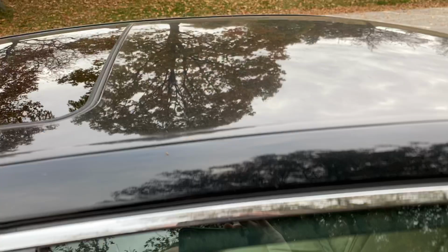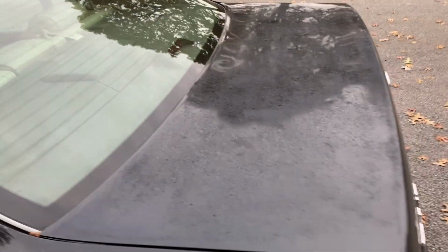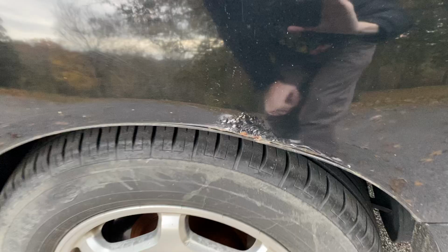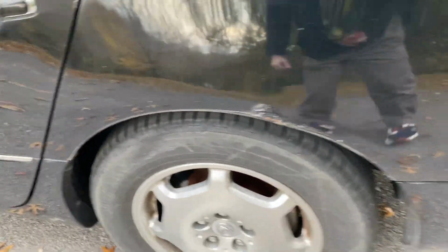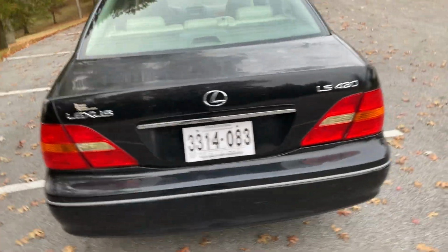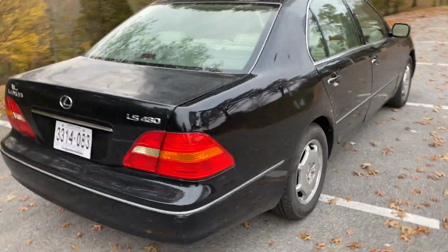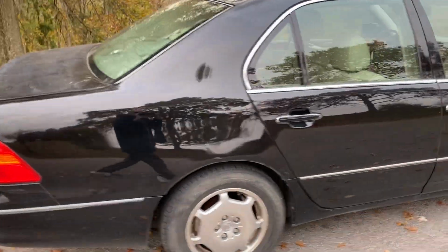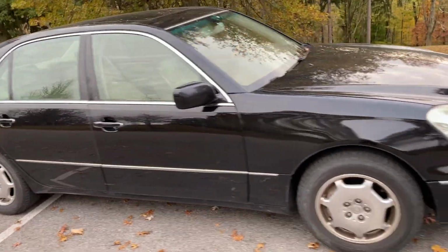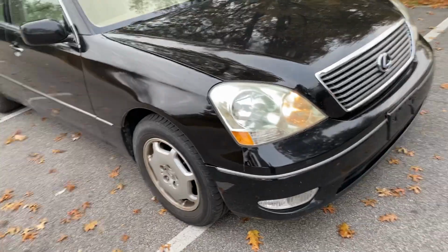It's got some hail damage on it, and the paint is also faded on the rear, but it's got some rust bubbles here and there, but nothing too alarming. The tires are good. Overall, it drives really nice, surprisingly well for $1,500.